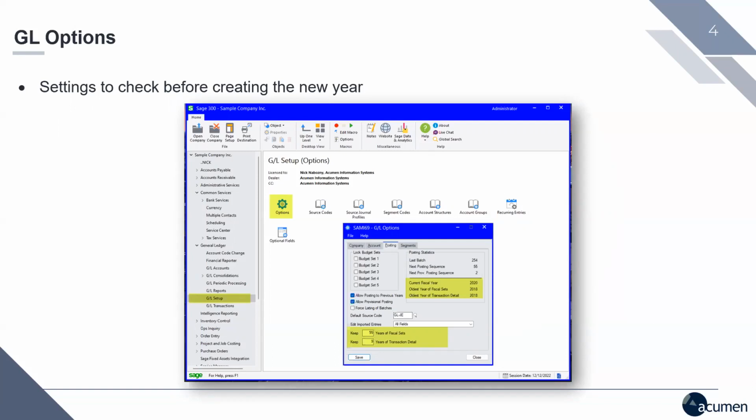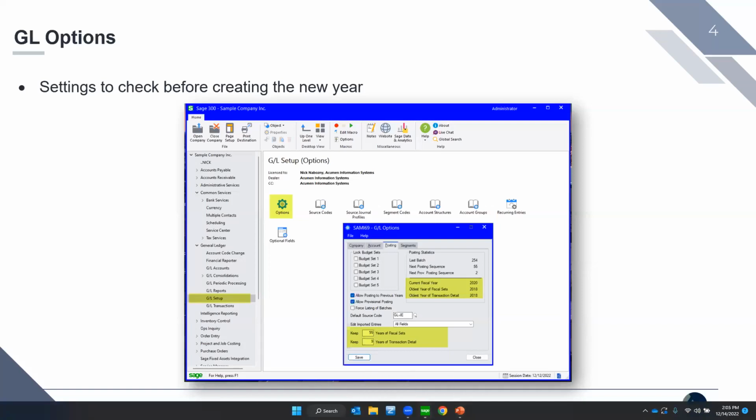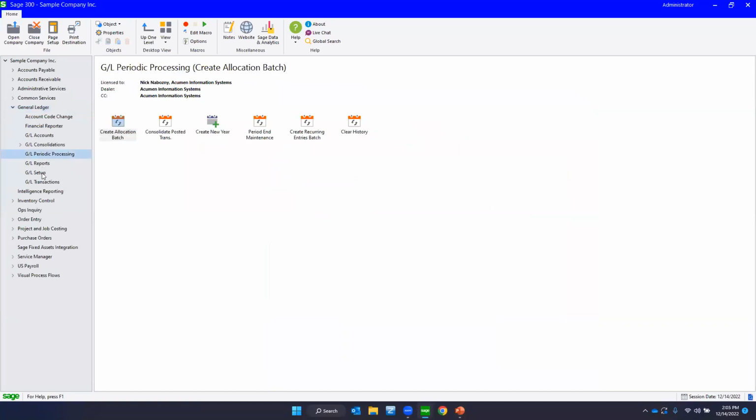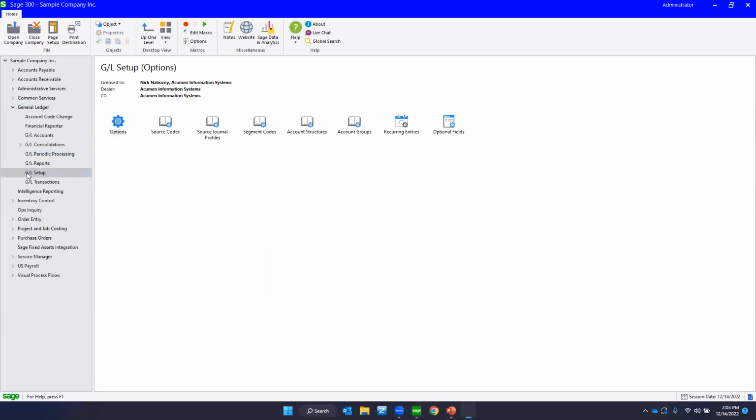So the first is really to check the general ledger, and in the options, check and make sure that your current fiscal year is correct. And most importantly, down here at the bottom on the posting tab, you want to set it to keep as many number of years as your version of Sage 300 allows, or you would like to keep. In Sage 300, on the highest version, you're able to keep up to 99 years of fiscal sets and transaction detail. And we have seen where that was maybe set to 1. And when someone goes ahead and runs Create New Year, it will dutifully go ahead and clear anything older than that point.